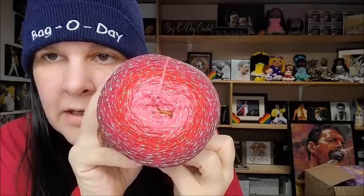Okay, last, I got two more here. This is a Stenli Candy Opal. That red got me. It was the red that got me.